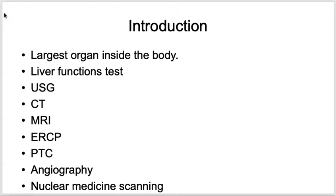And we have just 2 lectures on this liver. So I will try to cover as much as I can during this time, right? But my main emphasis, or you can say focus, is to cover 2 things: number one is liver trauma, and number two is hepatocellular carcinoma, or you can say the primary tumors of the liver, right?